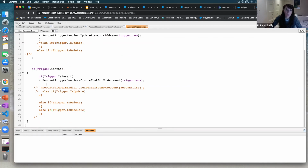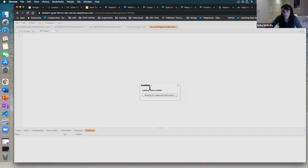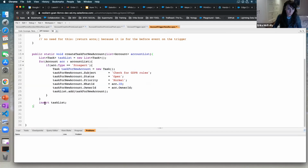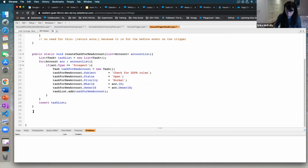I already did the example. So I'm just going to go to the account trigger handler. Okay. And basically what we will do is we will start writing here. We will write our new method. So you start here, you finish here. Okay. So basically, I'm going to do a comment here. Okay, Erika adding a method. All right. And then I'm just going to finish it.